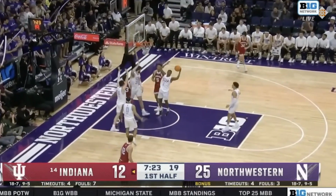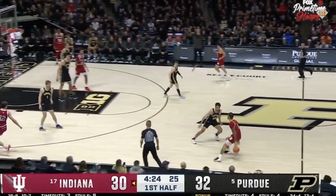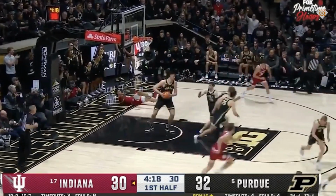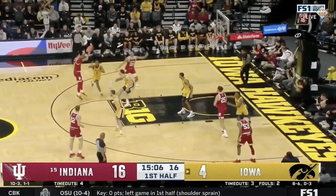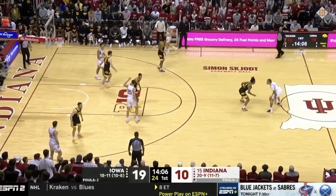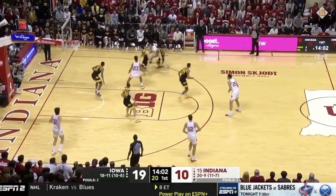At Indiana, his pick and roll partner most of the time was Tracy Jackson Davis, and they were very good together. Hood-Schifino can pass with his left hand, right hand, one hand, both hands, over the top, in the pocket, through defenders, really any way. He's an awesome facilitator with accuracy, with creativity, and I can't wait to watch him create for others in the NBA.